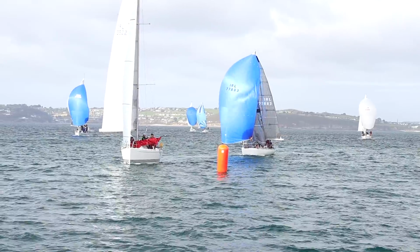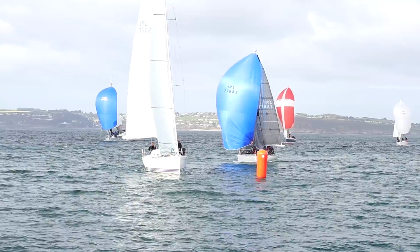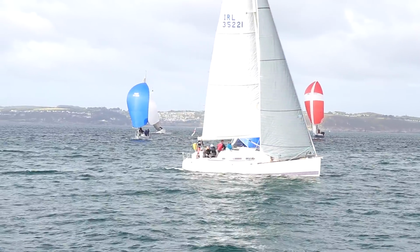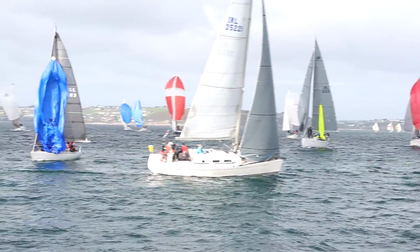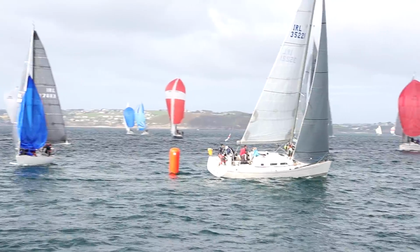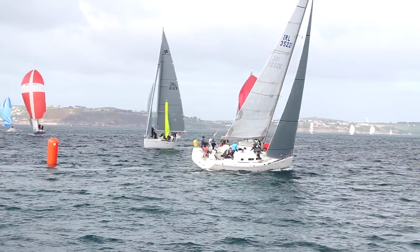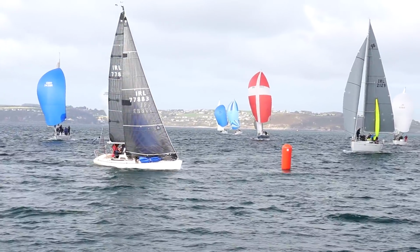Code 1 jib up now. Code 1. It's probably a little bit over-trimmed in a perfect world, but maybe not. It's okay. No, it's not too bad. Main's come in nice and quickly. Now we need the jib to follow. No in-hauler on, I don't think, Darren, is there? I can't see actually properly yet. And now we've got Coracle coming round. Didn't really focus on their drop.